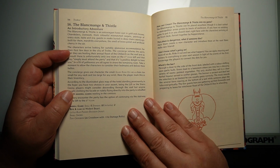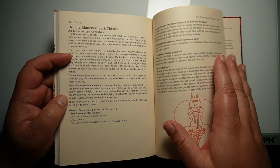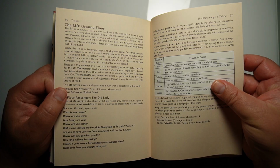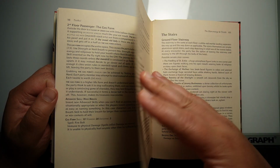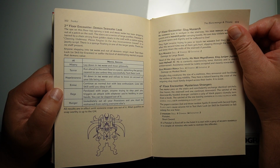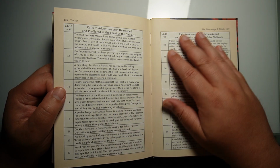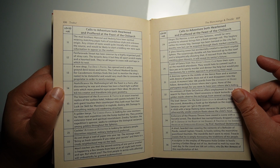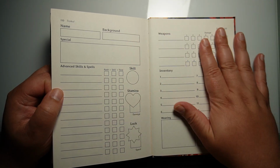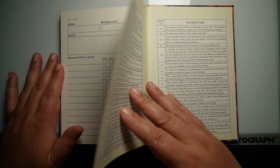And then, cool thing about this book is it comes with section 16 of the rules, the Blancmange and the Thistle. It's an introductory adventure. And I think for the most part, this adventure happens inside of an elevator or a set of stairs. And so, yeah, you're just going up this strange tower and interacting with these transdimensional beings and all this strange stuff. This is your map, the location, and then you've got your character sheet right here in the back. Very nice, easy to reproduce with a copy machine.